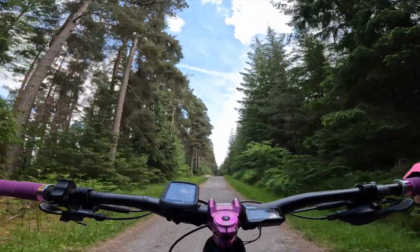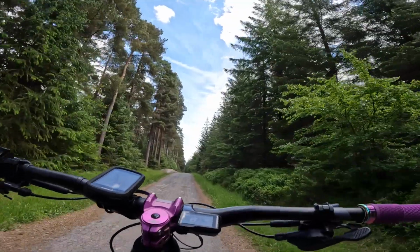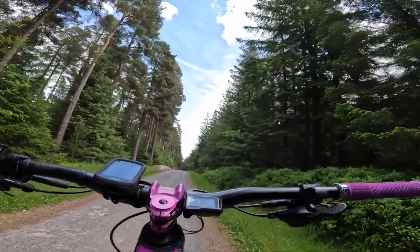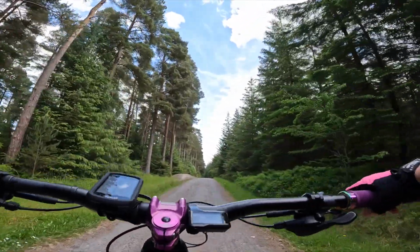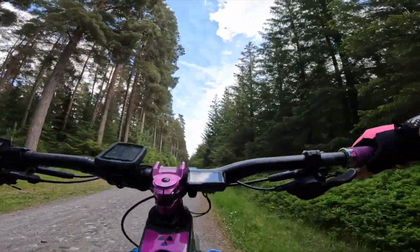First time I came here, my friend Amanda, who was riding with me, was ahead of me. We got to the bottom of that bit of trail and she said to me, "Oh wow, you really enjoyed that, didn't you?" And I was like, "No, I hated it. I was scared of it, scared of the rocks and the steepness of it."